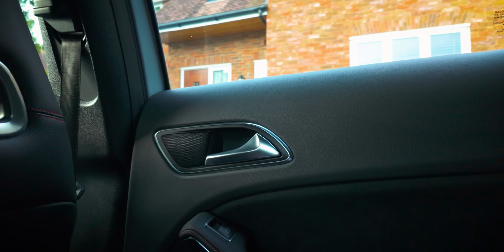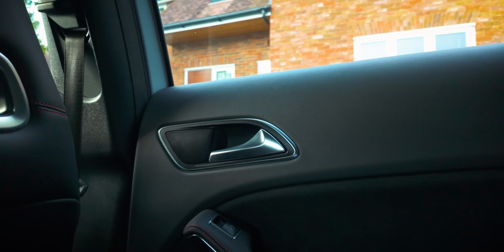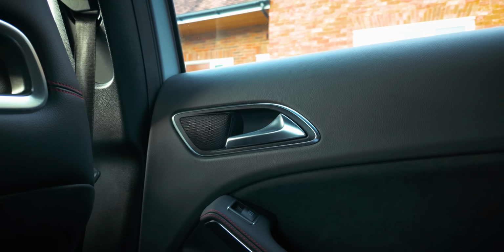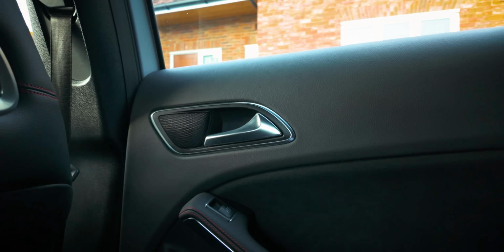So yeah, it has been looked after very well, this. It's even gone to a Mercedes specialist for its MOT. Just shows you someone's cared about it, doesn't it? All the previous MOTs here as well. So, this is pretty good going, really.